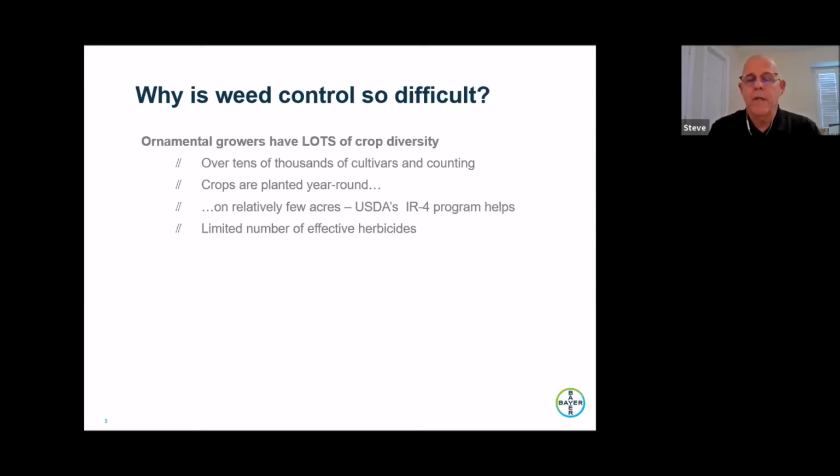You can imagine that Bayer, BASF, Syngenta, Corteva are not going to spend a whole lot of time trying to develop a specific herbicide for a very specific crop like our ornamental crops. We're really in the ornamentals business dealing with tens of thousands of acres, maybe 100,000 or so acres across the entire US. So you can see that our market, although very valuable, is relatively small. So thank goodness that we have a program like the USDA's IR4 program.